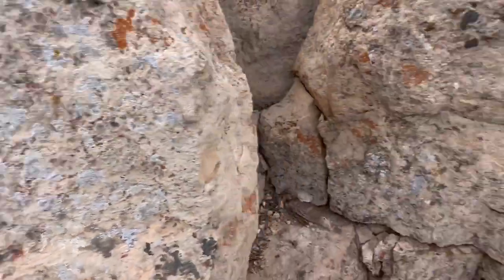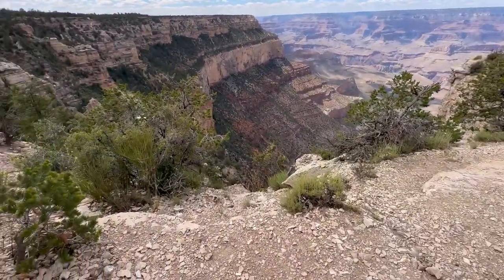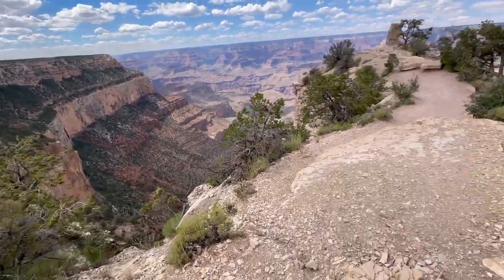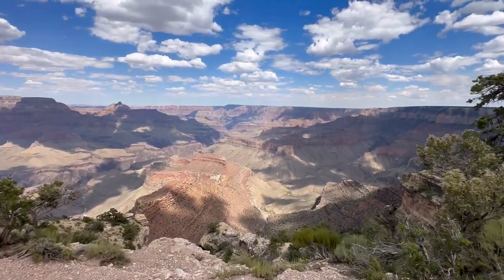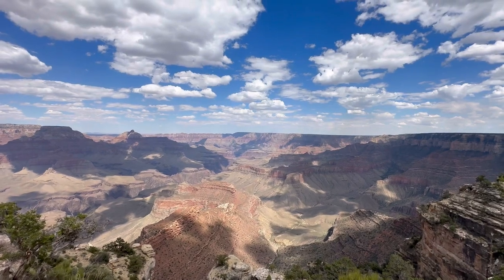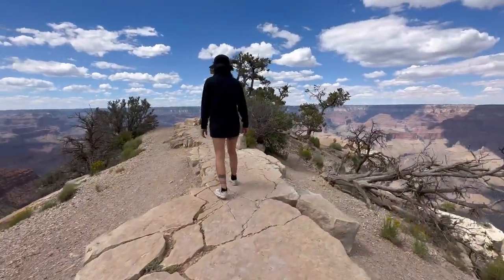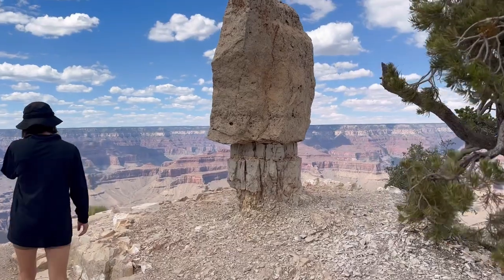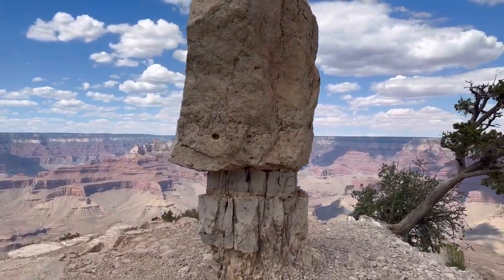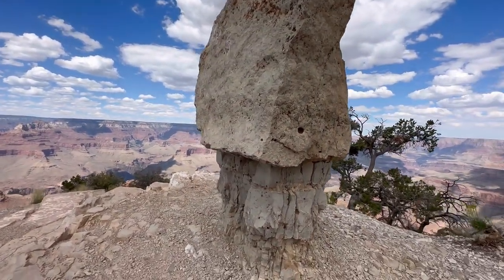Well, let's check this out. Whoa! That's a cliff there. And a cliff there. It's like a peninsula. Whoa. This is a beautiful shot with the clouds and you. Whoa. How did that happen? I'm telling you, nature wanted us to see this display.